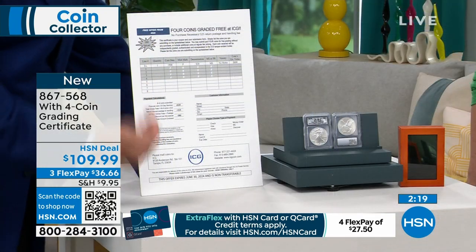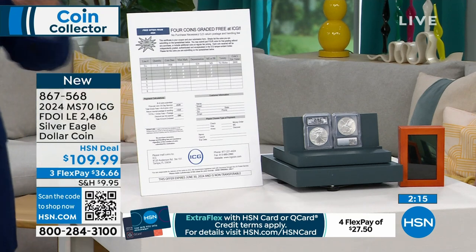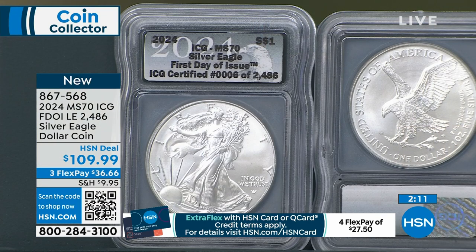It is a big deal to be able to get these coins in first day of issue and then perfect. Because understand, perfection matters. In coin collecting, as in any collecting, the single most important determining factor of value is what? It's condition, right? The higher the grade, the more it's worth. And this coin is graded perfect.